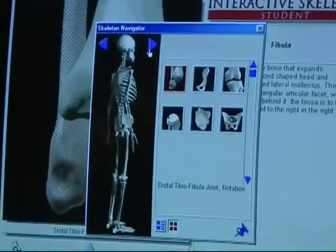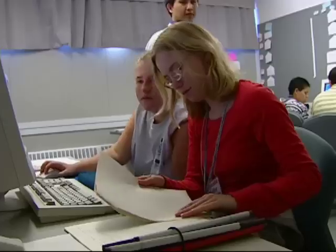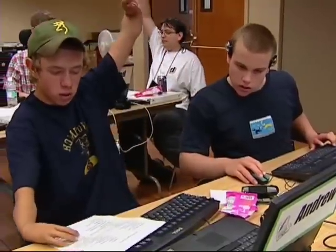When camp is over, scholars take home more than a computer. The biggest lesson that we hope they walk away with is the ability to be more self-reliant, to be able to speak up for yourself and know what you need and what you don't need.